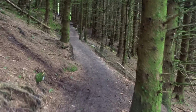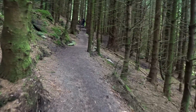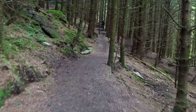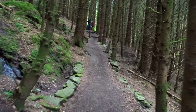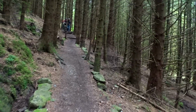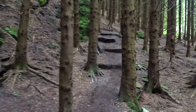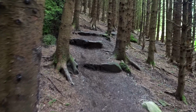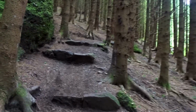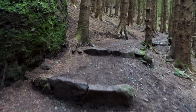The deep dark forest. If I hear another tree creak, I might well break into a sprint, because I've got very, very shallow roots and they fall over at the drop of a hat. It's quite an atmospheric bit of woodland, this. The trees are very close, which is keeping out quite a lot of light, and it's also quite steep.